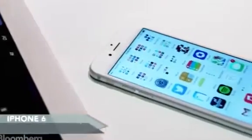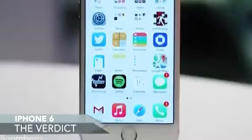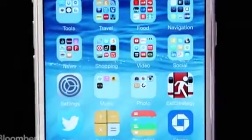Yeah. If you're coming from an old iPhone, the jump in screen size alone makes this a worthwhile upgrade. If you're coming from Android, well, you've known about larger screen phones for years, but now that Apple makes one, you have one less reason to choose Android over iOS, and I happen to think iOS is the better of the two. Apple may have resisted making a large screen phone for a while, but now that they have, they might have made the best one yet.